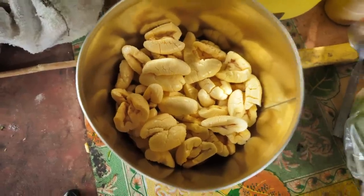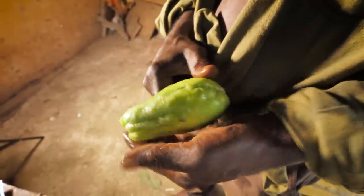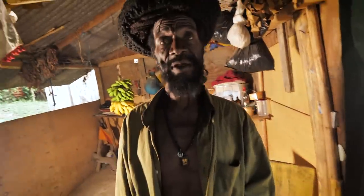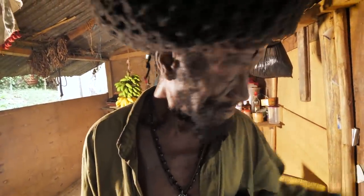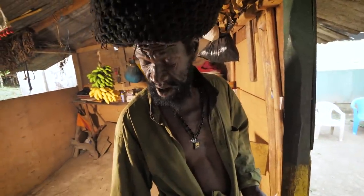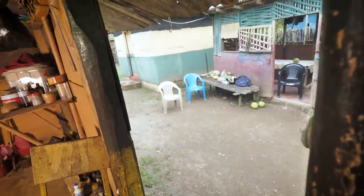Yeah, this is chocho. Young chocho, this. We eat it just like this. So they grow quite a bit bigger too. Yeah man, and this one is young. So you're not peeling the skin or anything. You know what's nice? The pumpkin over there. You peel them and cook them soft in coconut juice. Straight pumpkin and this and that a little later. You like to eat them too?